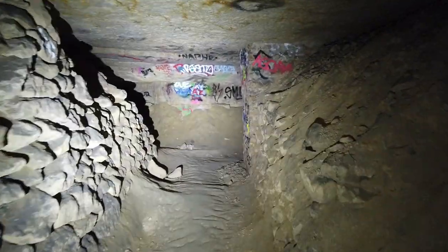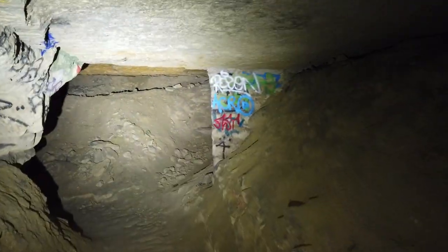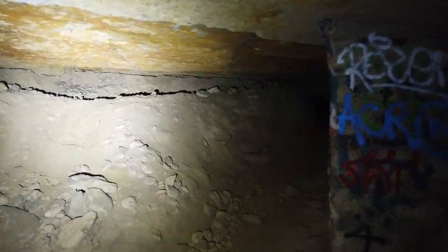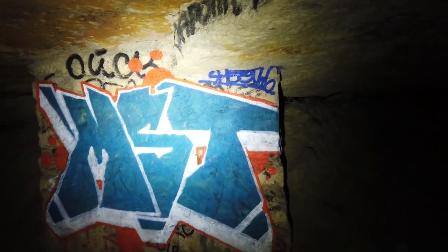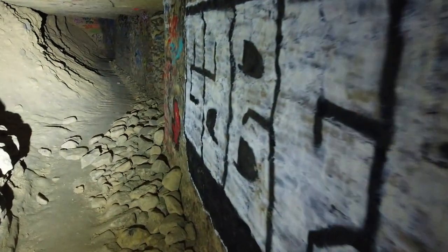So yeah, this is what they used to do. Their original mining technique was to leave pillars of limestone behind to hold the ceiling up, but they realised that was valuable limestone. So they developed this technique where they put pillars in using other rocks so that they could get the limestone. But let's go. Oh, that was a mistake. A bit dingy in here now.